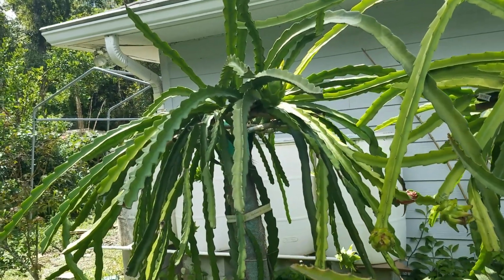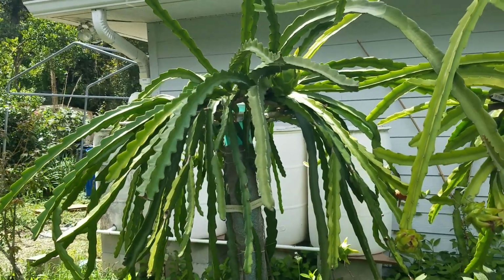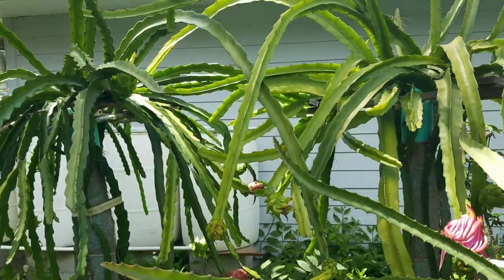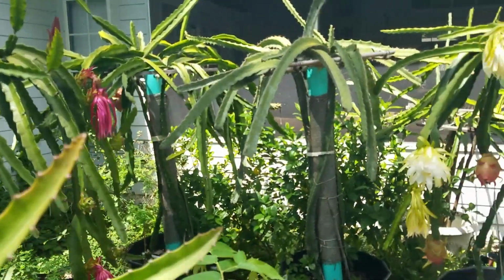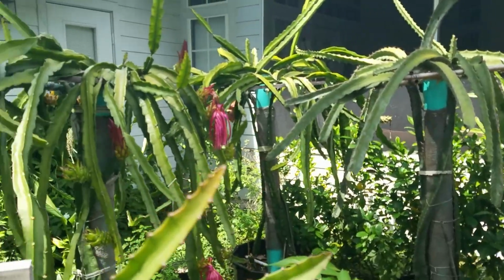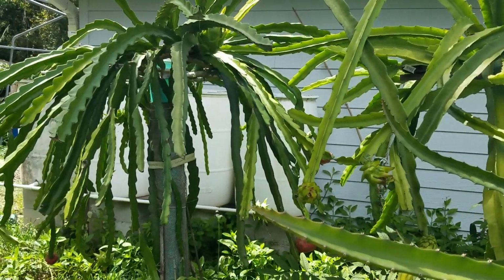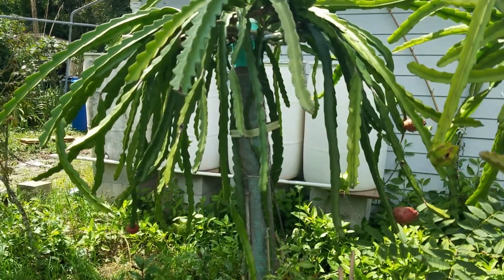Okay, this is September 2020. It's time for the 21 months update. In the past 3 months since the last update, a lot of things have been happening in the garden. Most of them involve fruiting and flowering, so for this update, I'll concentrate on the fruiting.